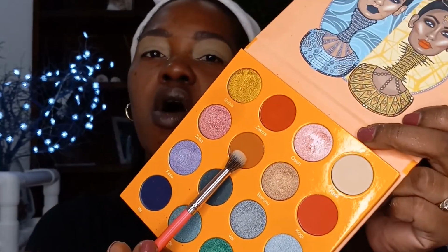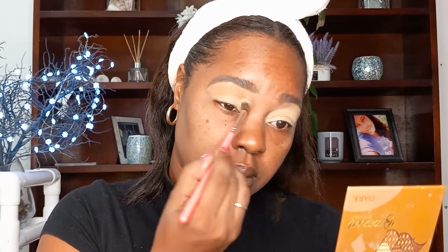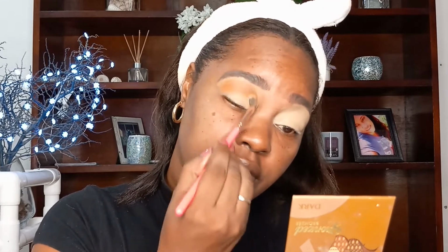So I'm going to start with laying down a transition shade. You know I love a transition. I'm going to go in with this brown called Nana from the palette. Alright, and this is a beautiful, stunning transition shade. I love it. Love it, love it, love it.